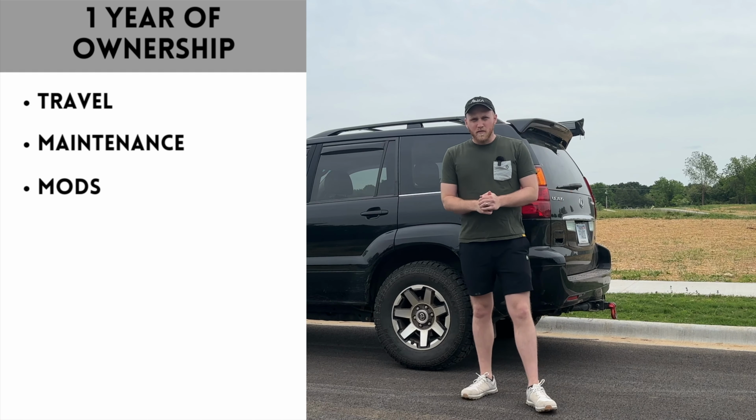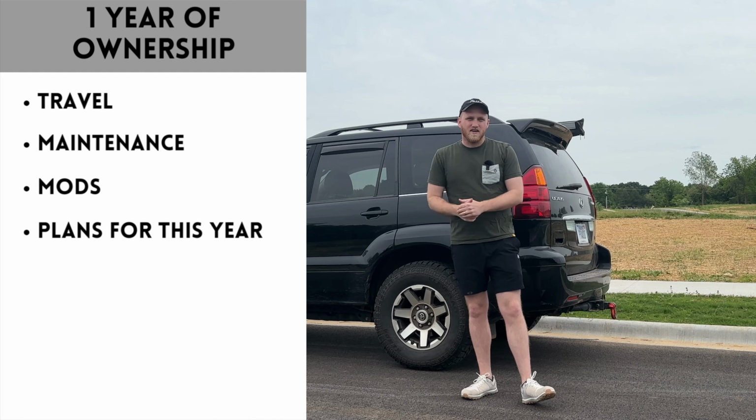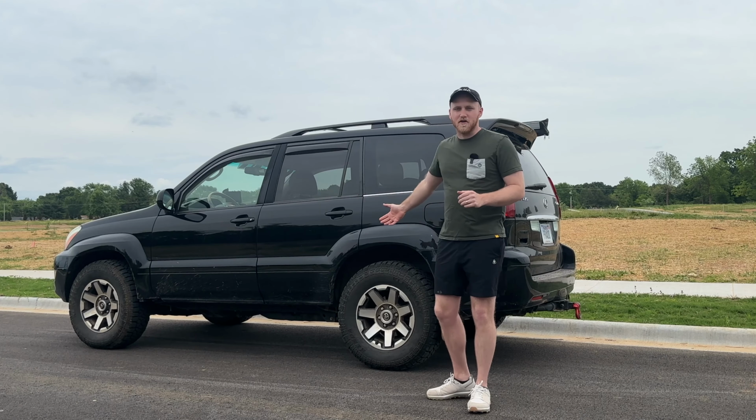And then I'm going to talk a little bit about my hopes for the next year of what I'd like to do with it as far as more adventures and such. And then lastly, the most important, my thoughts and feelings about owning this car for a year.